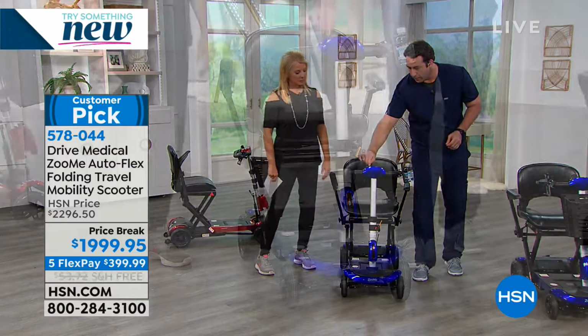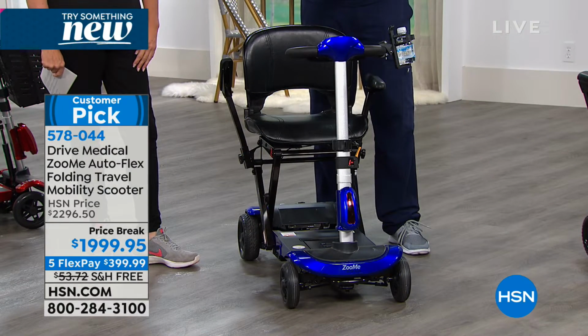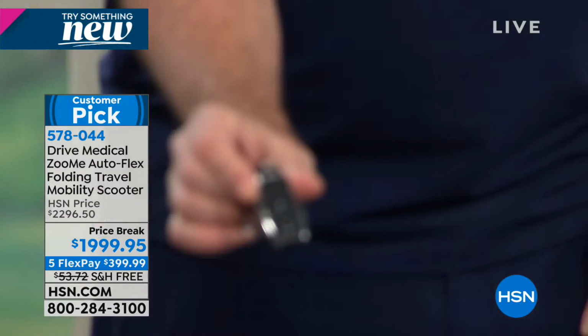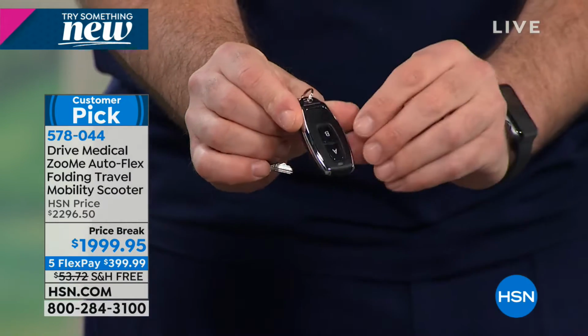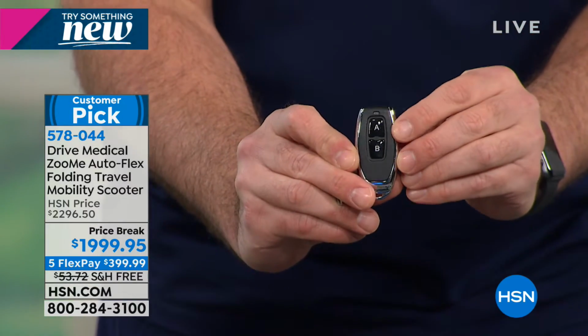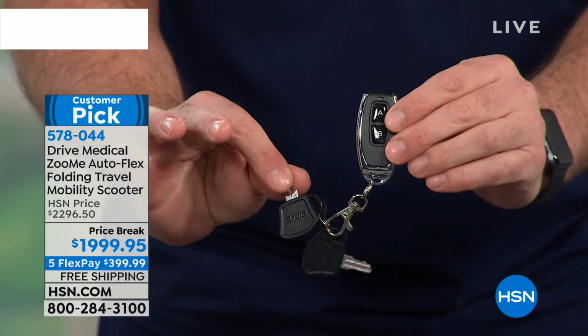Absolutely. Wow. So, and let's take a closer look at that right here, since you mentioned it. So right here, and I'll hold this down there, it's gonna come with this key fob. This key fob right here, and it's gonna allow you to open and close your Zoomy just with these 2 buttons, and I'll turn it right side up here. It's A or B, and if everyone can see that. Very simple, yeah. Very simple, and you'll get the hang of it. And it comes with 2 keys as well.